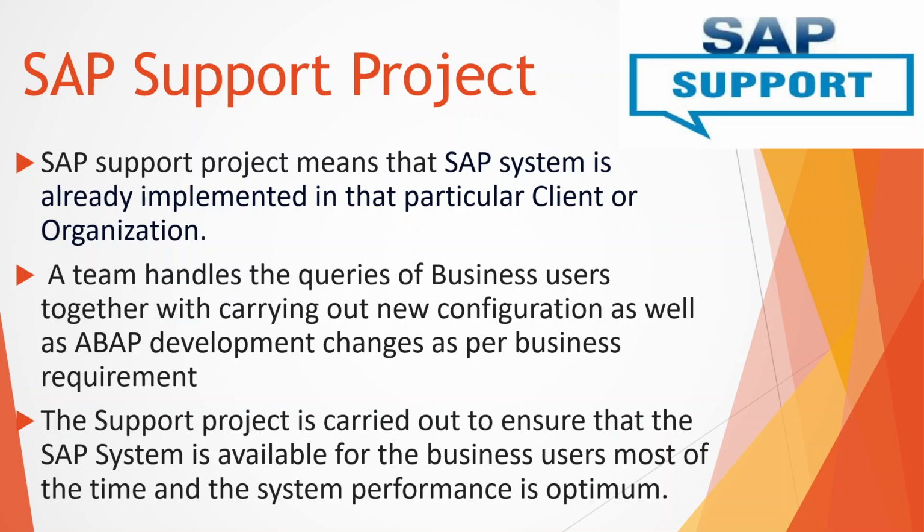The support project is carried out to ensure that the SAP system is available for the business users most of the time, and the SAP system performance also is optimum. As you know, the performance of a system is not a constant item. It keeps on changing depending on a lot of factors. So it is the responsibility of the support team to ensure that the system is up and running most of the time, so that the business is not facing any interruptions with regard to accessibility to the SAP system. So these are some of the very important parameters with regard to SAP project work in support. Let's move further.